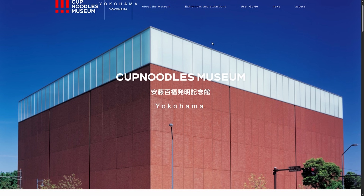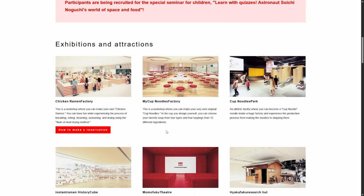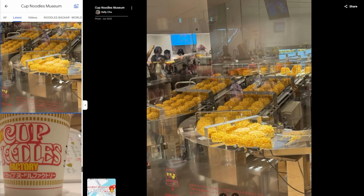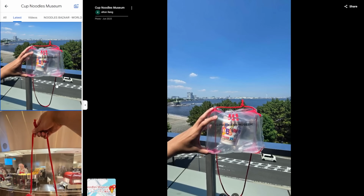The My Cup Noodles factory allows you to create your own cup noodle by personalizing the cup itself and then customizing the flavors of the noodles and toppings, and then sealing all of it to make a unique, one-of-a-kind cup noodle. That is something that you can either eat when you get home or keep forever.